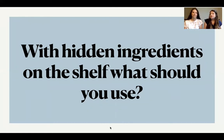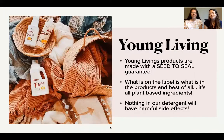And now what do you do? Well, we're going to tell you a little bit about what we choose to use. Okay, so Young Living offers a multiple amount of things in the Thieves products, which is what we use in our kitchen, our bathrooms, our everything, because you can make so many products with just a small bottle of Thieves household cleaner. And then also the laundry detergent. All of our Thieves products are very concentrated, so you can stretch them out a little further.